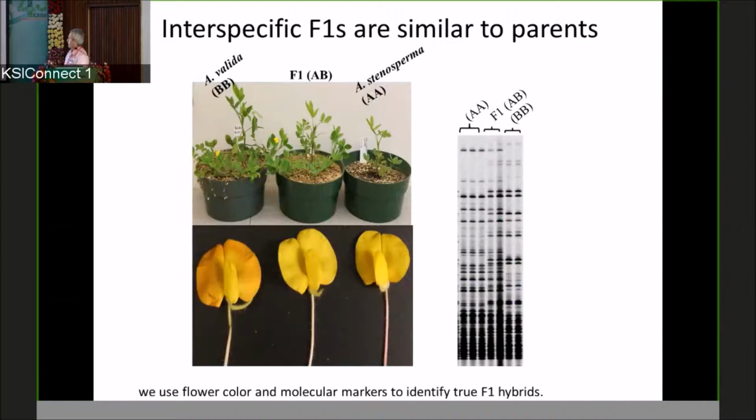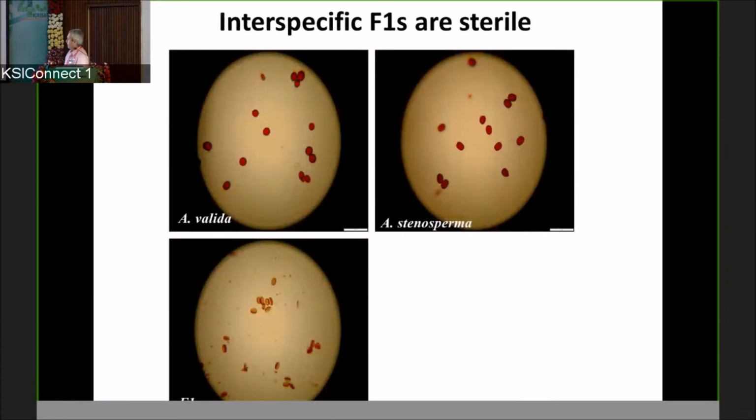So as I mentioned, this is Valida times stenosperma. You can look in the F1, you look at the pollen. So here we're studying the pseudocarmine. You see fully formed pollen in both diploids. You look in the F1 hybrid. And this is because the chromosomes don't pair.